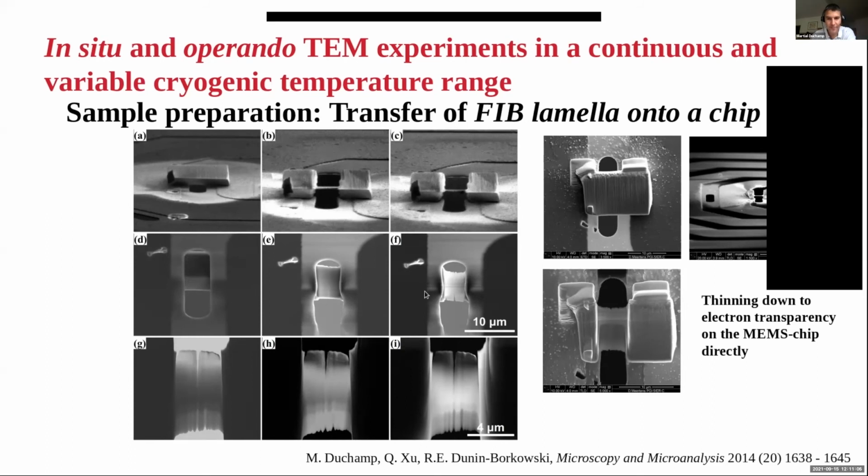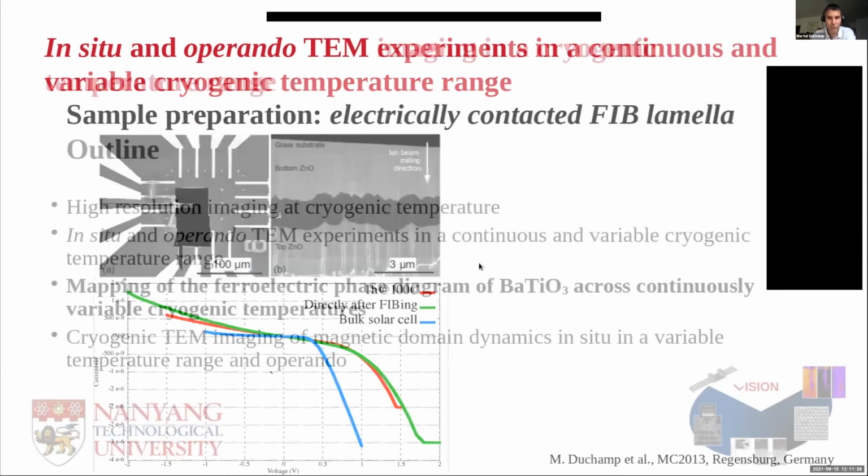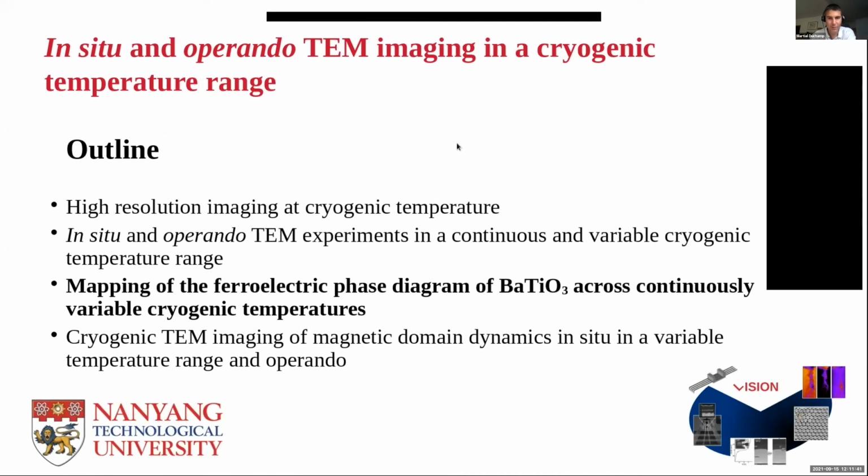And at the time, I was also able to find ways to have good electrical contact between the metallic line of the MEMS chips and the polycrystalline silicon solar cells that I was studying. We can see that the IV characteristic of the TEM lamella was quite similar to the IV characteristic from the bulk solar cell. At least they both have a diode-like IV curve. All right, so now we can start to study material at lower temperature.